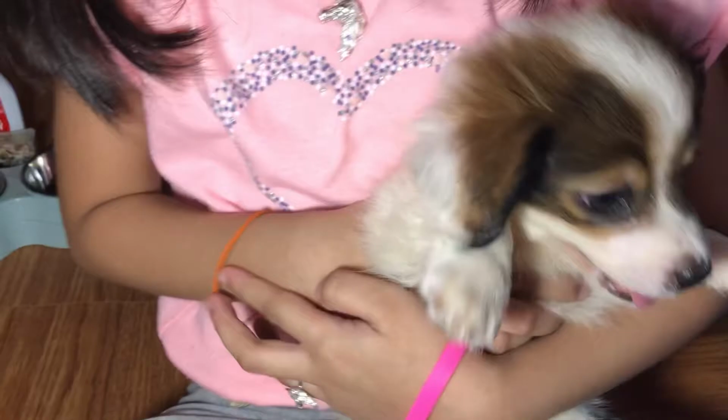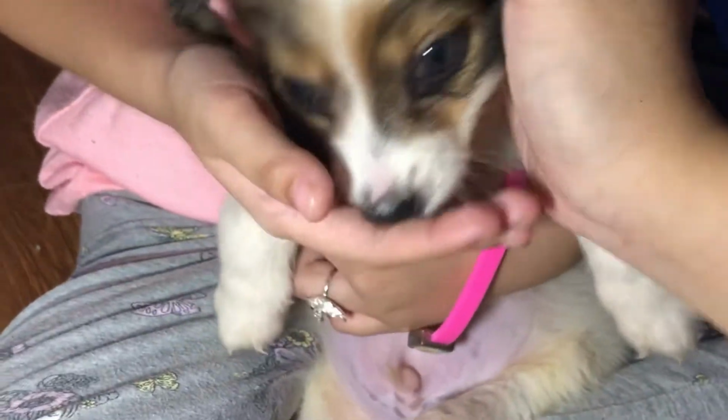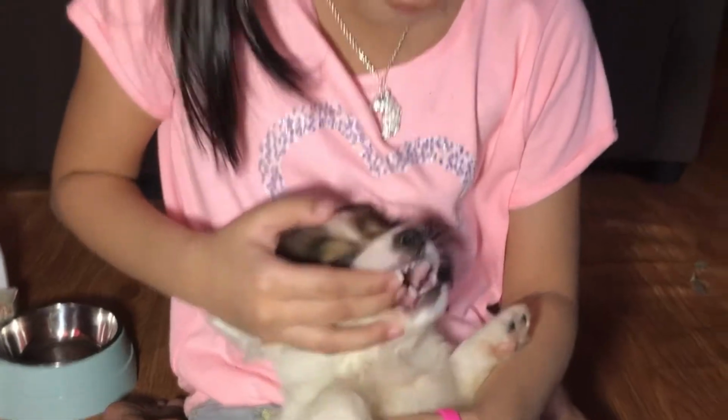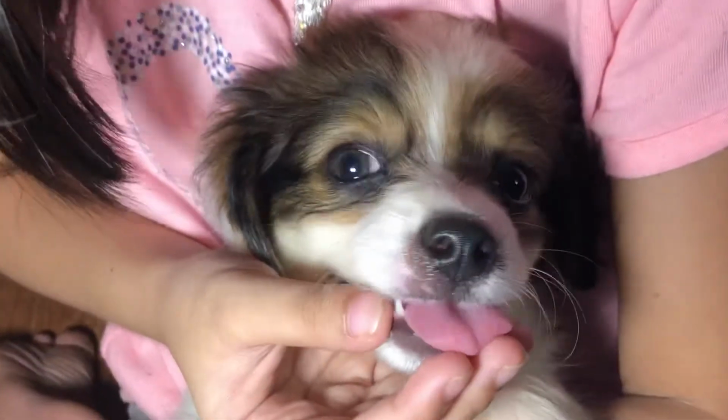So Santa, we have a new puppy. So cute. He's a boy, and his name is Olaf. Let's see, he's white. I like Olaf. He is 3 months old. Now, look at him. He's so precious. Look at him.